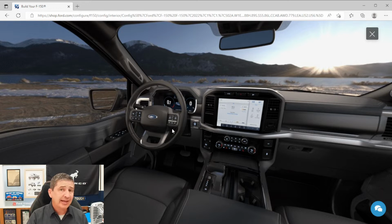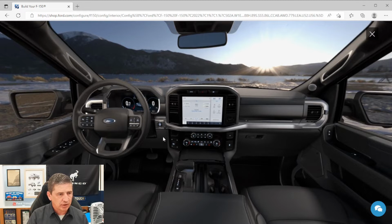Leather wrap heated steering wheel, standard equipment on the Lariat trim. You can see the nice stitching there on the steering wheel. It does not say power tilt and telescoping, so I believe it's a manual tilt and telescoping, where you can go forward and back. Then you also get some audio controls on the steering wheel. In fact, you get some additional steering wheel controls for this trim because of some features we're going to talk about in just a little bit.